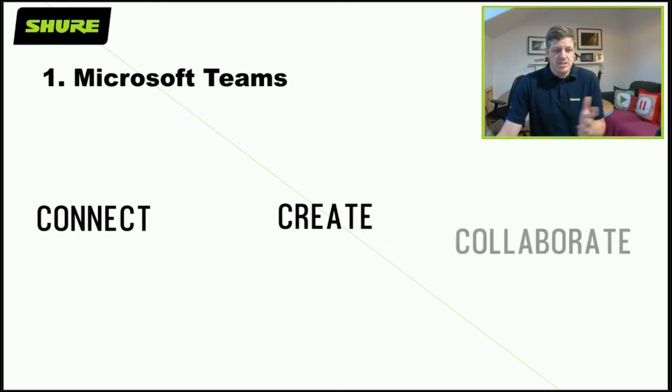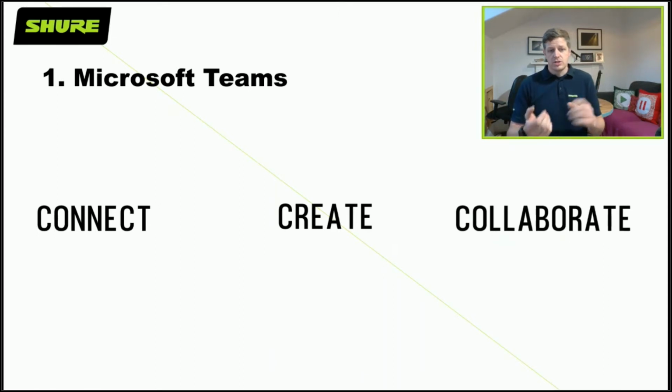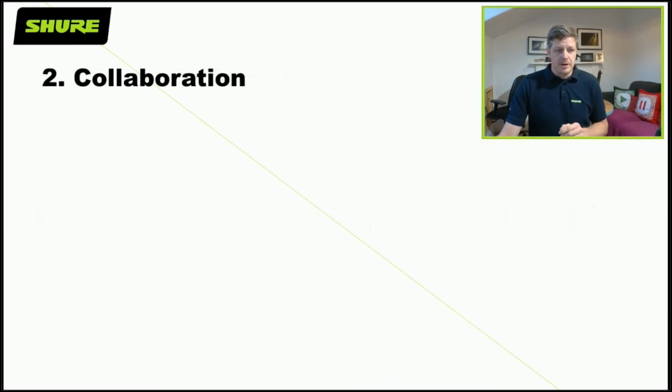And yeah, it's essentially a natural way to collaborate and to communicate with the minimum of fuss, using those familiar environments without the more official ways of sending emails and things like that. So the collaboration element, that's where I feel Shure has the power to offer the most value, if you like.